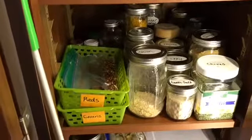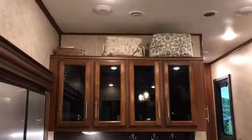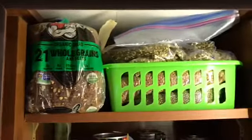I make pretty much everything from scratch, so I have all of my herbs that I use on a daily basis, and up here is where I keep bulk herbs and spices and things like that. But back to the pantry, all of my baking ingredients are back in here. Meal ingredients, I've got lots of beans, bread, all kinds of stuff in this pantry. It's amazing how much it holds.